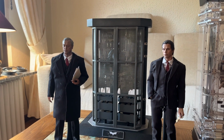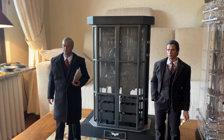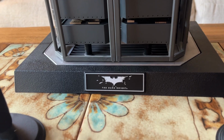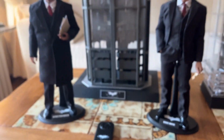So right now I just noticed a little detail. I've never seen this before. I've had this for so many years, but I never paid attention, right? I can't remember under which license this was released. I can't remember what was written on the box it came in, but right here on the base it says the Dark Knight. However, on the remote control it says the Dark Knight Rises. Okay, so that's a little detail I never noticed.